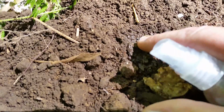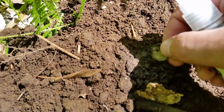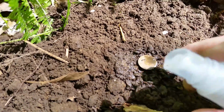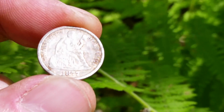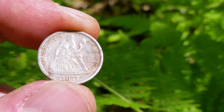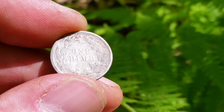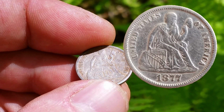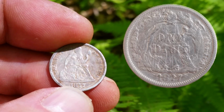That down was awful big. What do you think it is? I think it's a cab. Oh, she's a seated. Let's see it there. 18 City 57? I can't tell. And there she is. I can get her in focus here. I don't know how Kurt does this. 1877, no mint mark. Nice clean dime. See the Liberty on it's in great shape. I don't dig these very often, so this was a great find.